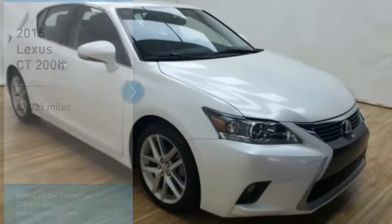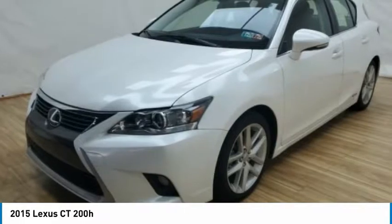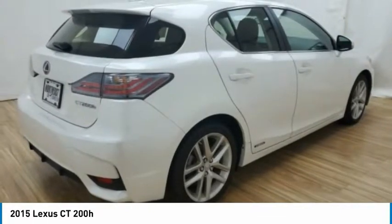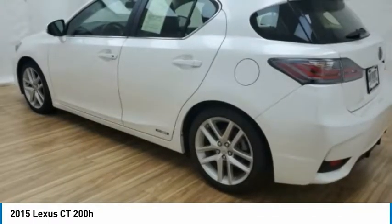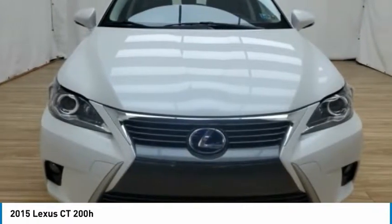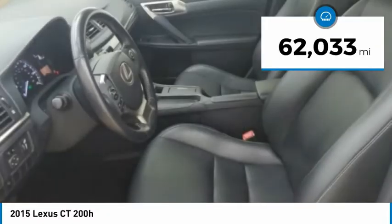Great choice today with the 2015 CT200H. The Lexus CT200 Hybrid pairs exceptional fuel efficiency and superior handling ability with aggressive styling to create a luxury hybrid vehicle that looks great and handles even better. Going green never felt and looked so good. This vehicle has less than 65,000 miles.